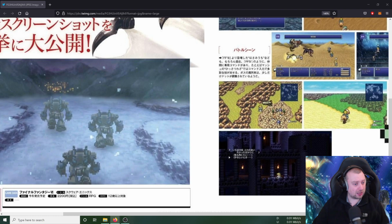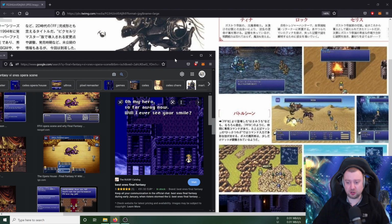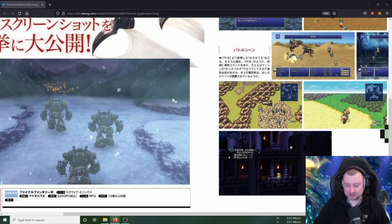I've got a screenshot here. If we have a look at the original opera scene from the SNES version of the game, you can see it has the standard SNES 2D look to it. But the Pixel Remaster has, I guess, a 2.5D design. It's been changed quite drastically. Now, the other screenshots do look remarkably like they do in the SNES version. So it's kept the same graphical upgrades in these other screenshots as the previous Pixel Remasters. But it's looking like maybe in the cutscenes we are going to be getting some enhanced graphics here.